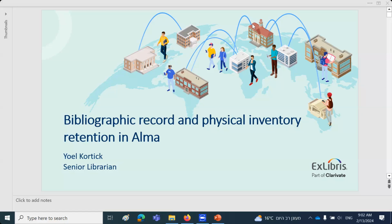Everything I'm showing today, unless I specify otherwise, is already in ALMA. It's not a planned development. However, at the end, we will be showing or explaining some planned developments for holdings records. But everything else, unless I specify, is already in ALMA, already ready to use. And in fact, much of what I'm showing is already in use by several institutions.